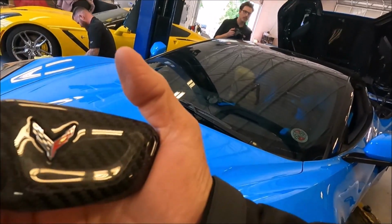Wow, look at this, guys. There's something about a Corvette, any car in fact, but a Corvette, and how you feel. It sets the tone for the entire car, how you feel at the steering wheel. But what about how you feel at your key fob?